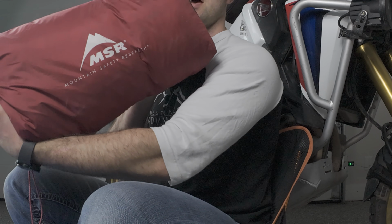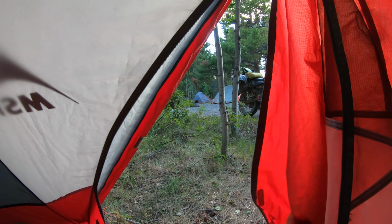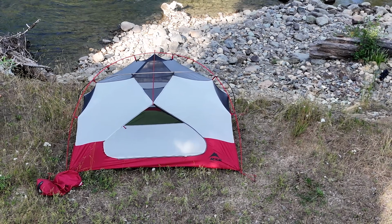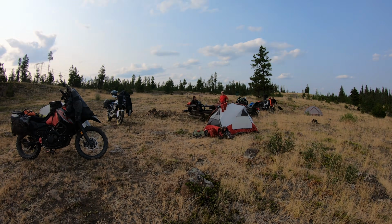First up, we have this MSR Elixir 2 2-person tent. Now, this isn't on the cheaper end for sure. This is a little bit more higher end of a tent. But if you want to spend money on anything, definitely tent is the way to be, because if you get any rain at all, you don't want any of that coming in.